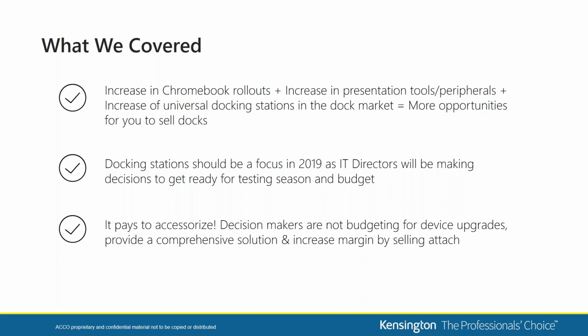And then of course, with 2019 rolling in, education buying season is going to slowly start, because every year it tends to start earlier and earlier. So let's make sure we have these discussions early on, specifically around testing season, when budgets are starting to get set. And then, last but certainly not least, it does truly pay to accessorize, especially as a reseller, because at the end of the day, you're getting more of that margin dollar that you can keep in your pocket.